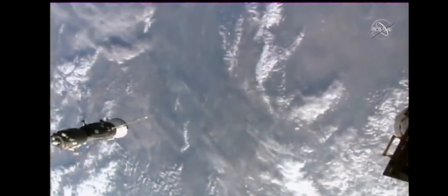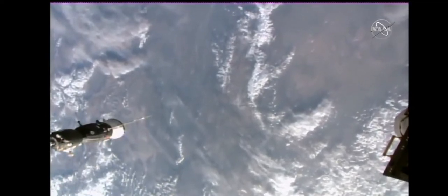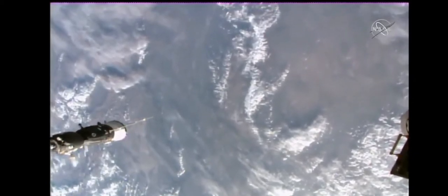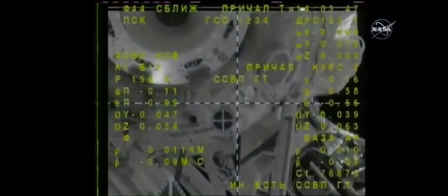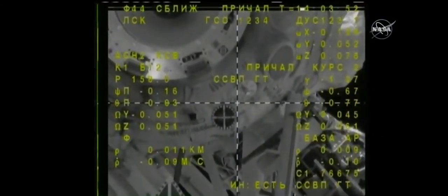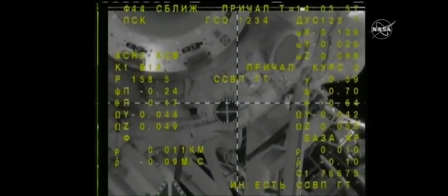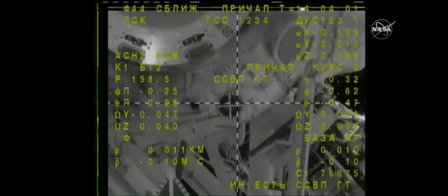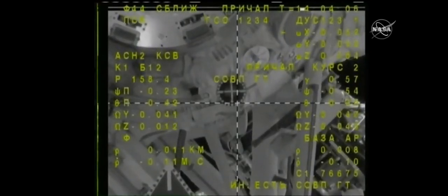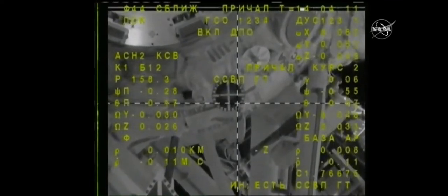The Soyuz just starting to edge behind the Northrop Grumman Cygnus vehicle. It's just about 12 meters away, so closing in on that docking port. Crosshairs are aligned. And the docking target is below the crosshairs by 1 degree. You can see the docking cone just going out of the top of your view from here. This is the docking camera on the Soyuz. And it's headed for that docking target now, just about right in the center of your screen, the circle with the cross.